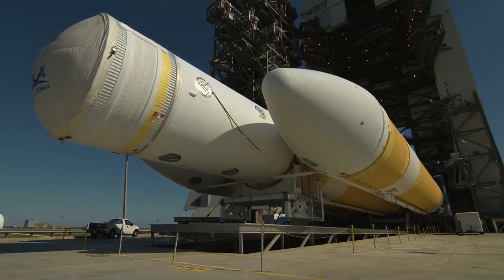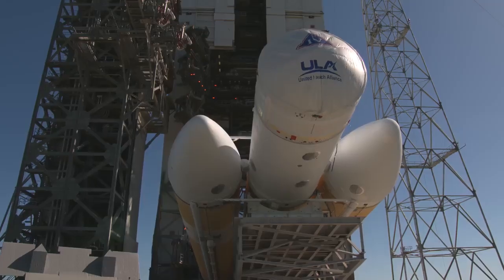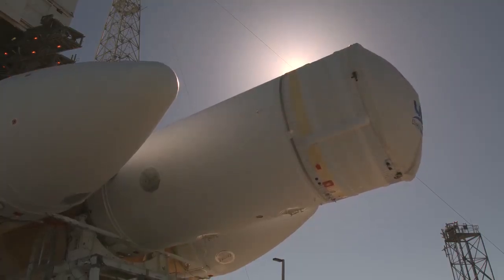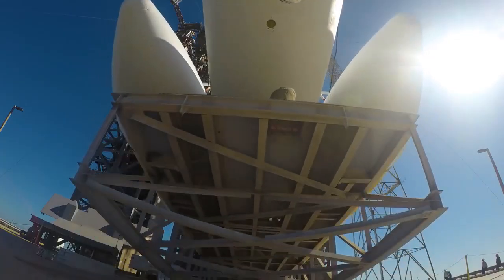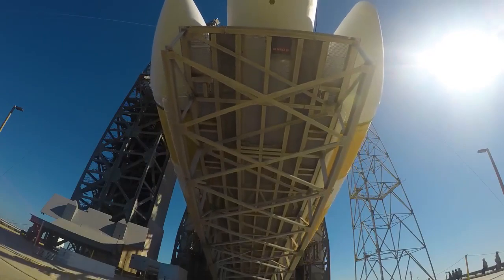Going out and seeing the Delta IV Heavy on the pad is a truly awe-inspiring experience. Just seeing that amount of raw power right in front of you is just incredible. 3 boosters, our second stage, and then we have a third stage. We're a tiny little spacecraft. We look like a little hood ornament on the top of the Delta IV.